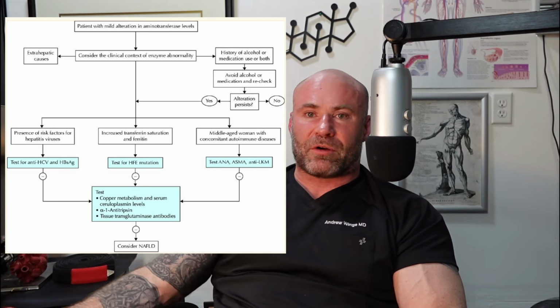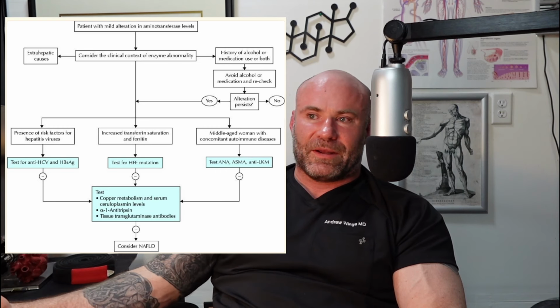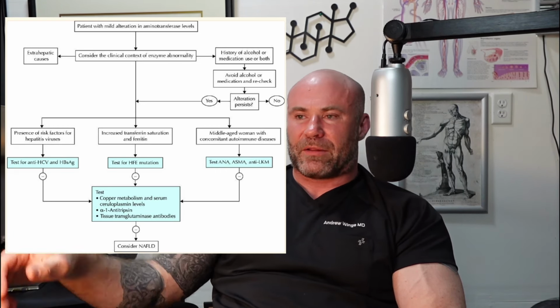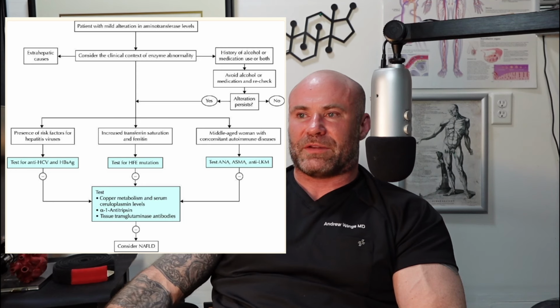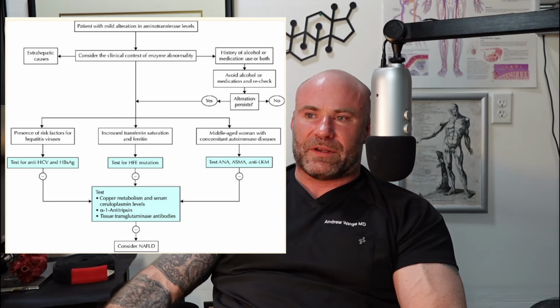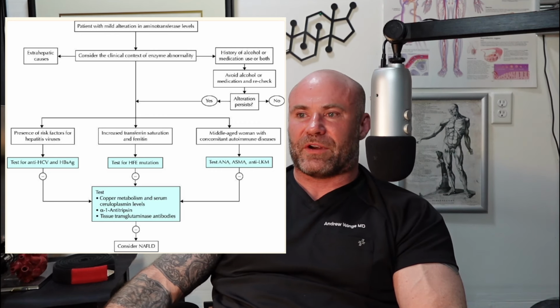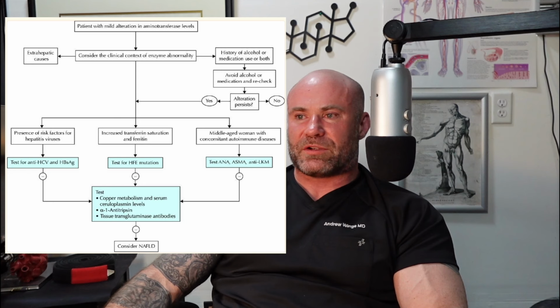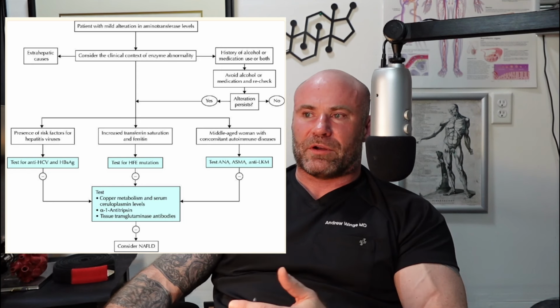A big one is hemochromatosis. I include that personally. I look for that right out of the gate in many people, because it's just so common, especially in Northern European populations. So they say increased transferrin saturation and ferritin. Yeah, then you pursue a workup. You do this HFE gene mutation testing, and then basically go from there.